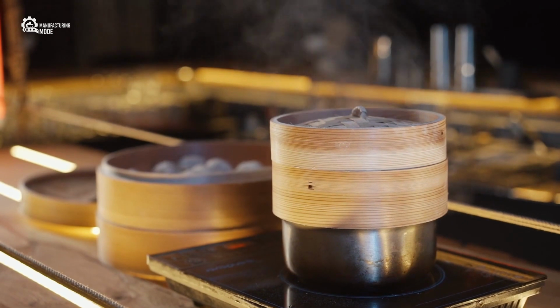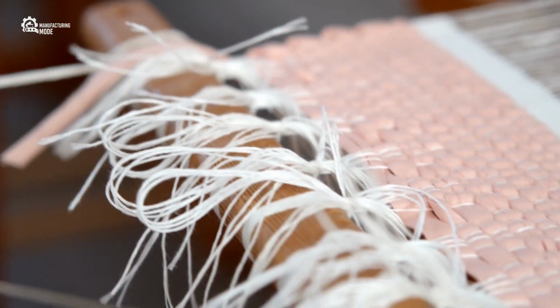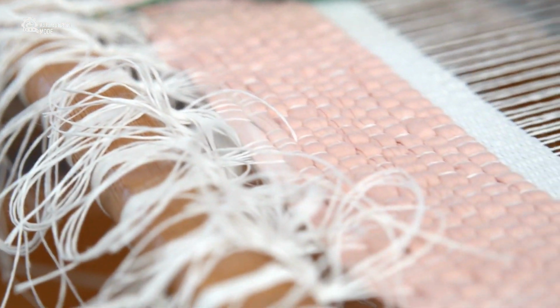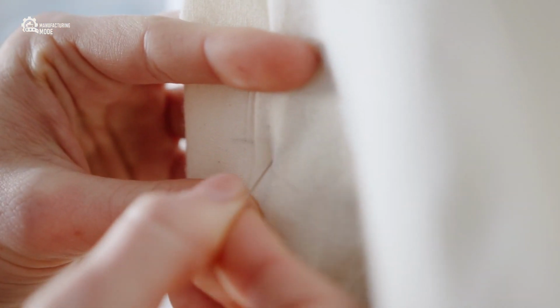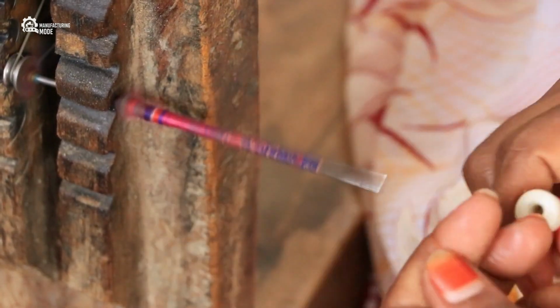In many parts of the world, the cocoons are steamed or boiled, a process that halts the metamorphosis and softens the sericin, the gummy substance binding the fibers together. This step, though delicate, is essential, preserving the integrity of the long, unbroken filament. Now comes the artful process of reeling.